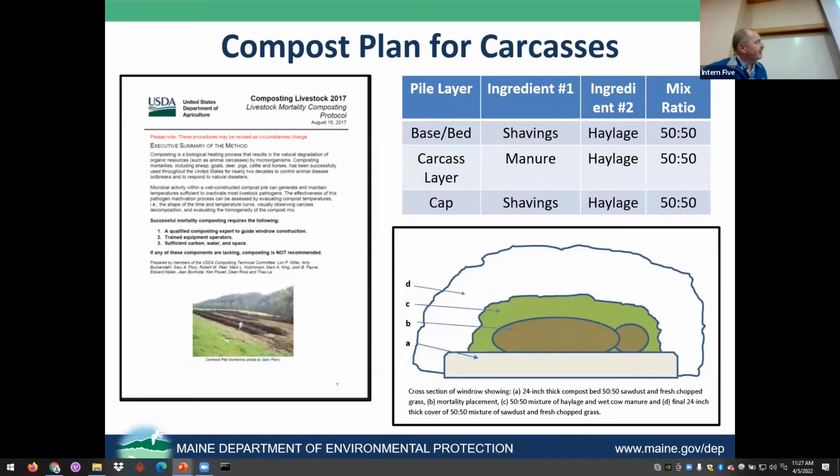For our compost plan, I actually worked with the USDA as a subject matter expert for composting, and we developed some livestock guidelines back in 2017. And so we chose to use that same methodology. You create a base to start with, and for the base, we brought in clean shavings from a local hauler, and we mixed it with haylage from the farm to get a 50-50 blend. And that was what we used for the bed and what we also used for cover over the animals.